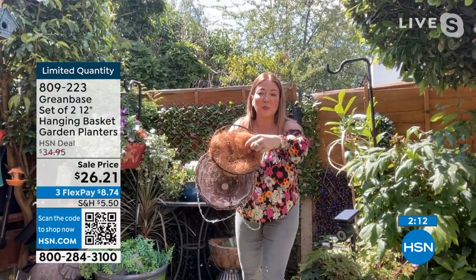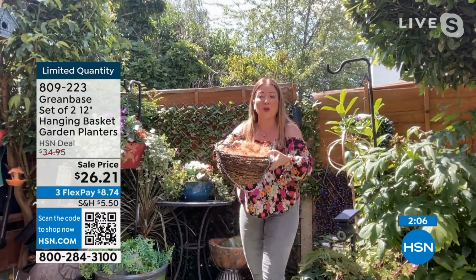The trouble is birds love this. They take most of it away to build their nests. And over time, this rots and degrades as well. So these aren't very substantial. They're not very sturdy, and they're not very attractive.